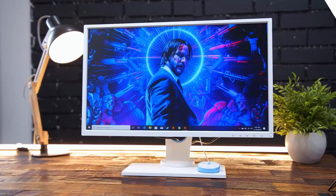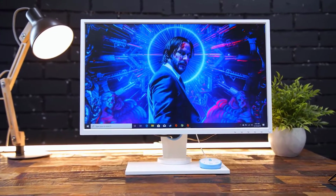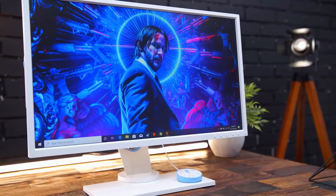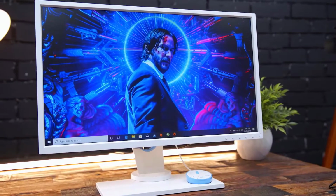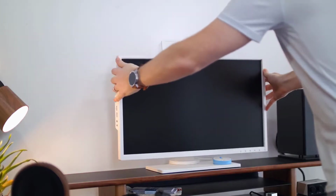Now coming in at number 5 is the Zowie XL2546 Divina. This one's a bit of an exception to the list, but I'll explain that in a minute. It's a 1080p TN panel at 1 millisecond with a 240Hz refresh rate. Now the thing about this is the original version of this monitor is still one of the top rated gaming monitors on the market to date.